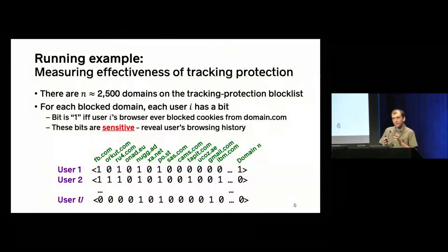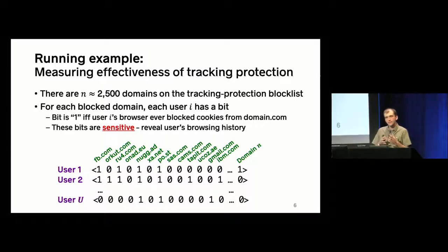So to dig into this a little bit more, I want to explain what kind of data Mozilla is collecting and how they're collecting it with this system. In your browser, there's a block list of known tracking domains, about 2,500 of them. And for each domain on this tracking protection block list, each Firefox user has a bit. This bit will be set if your browser ever blocked cookies from that tracking domain. So you can think of each user as having a big vector of dimension something like 2,500, one for each of these tracking domains: did I ever block a cookie from Facebook or ORCID or RU4 or the rest of these tracking domains? And as I mentioned, these bits are sensitive because they reveal which websites you've been visiting. They reveal information about your browsing history.